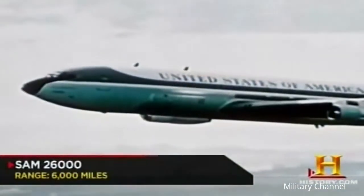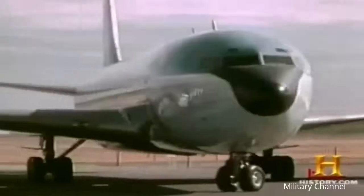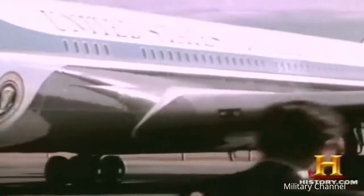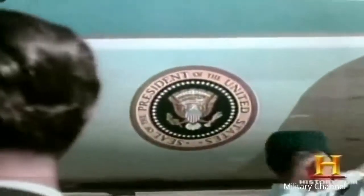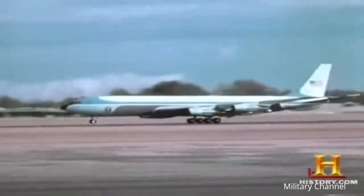A new 707, tail number SAM-26000, joined a new president, who recognized that the orange Air Force security paint job had to go. The Kennedys, with their interest in style and their flair for that, enlisted Raymond Loewy, who was an industrial designer, a very famous one, to see if he could come up with a new livery, a new paint scheme.